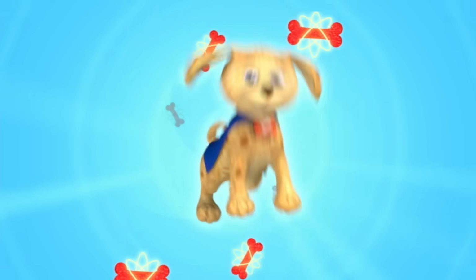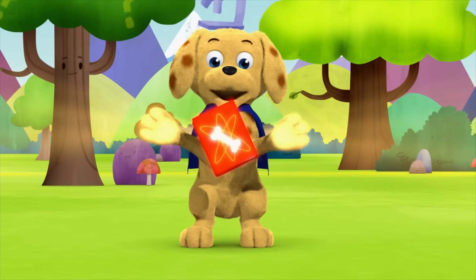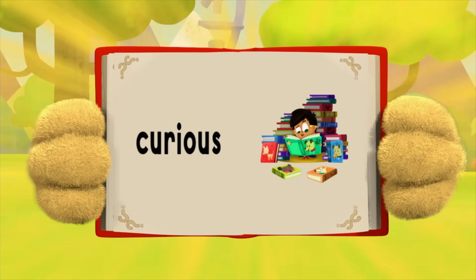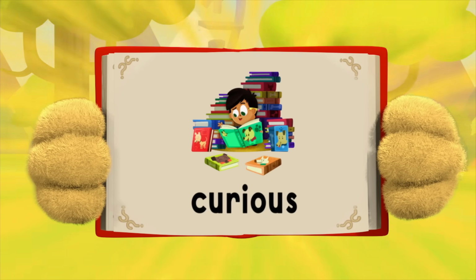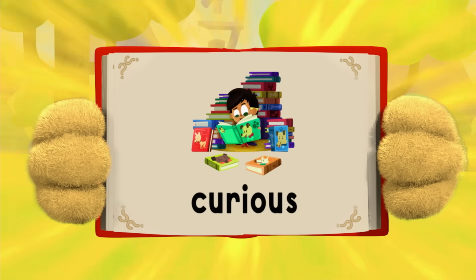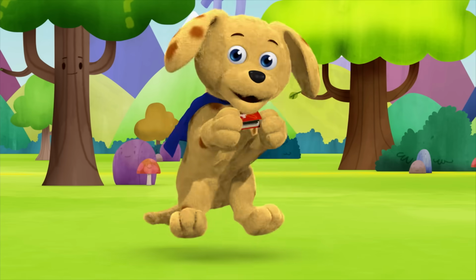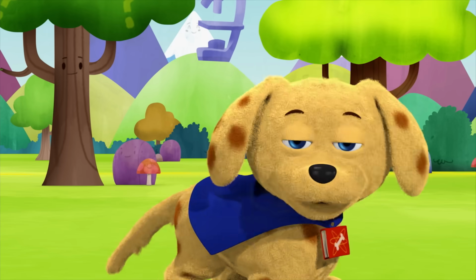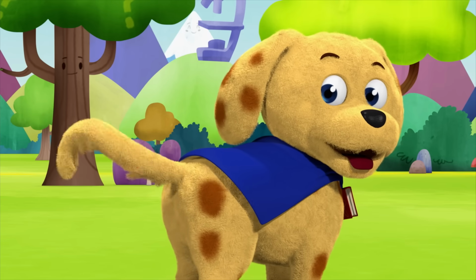Woofster to the rescue! With my doggy dictionary, I can tell you what any word means. Curious. Asking a lot of questions. Always wanting to learn something new or understand why. Like this little boy wants to learn about dogs. Curious. Woof. Woof. Now we know what it means. Whoop-de-doo! Give your tail a wag!